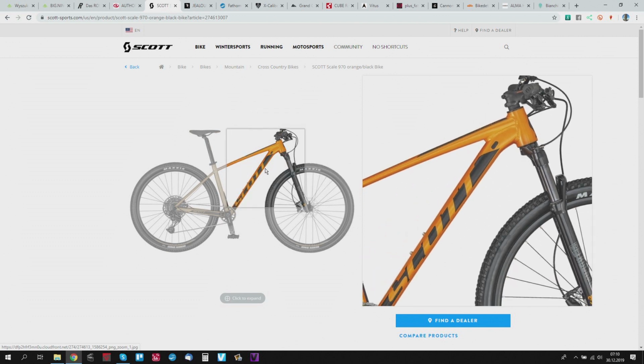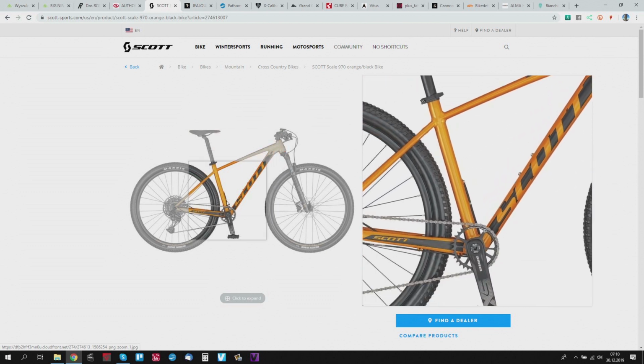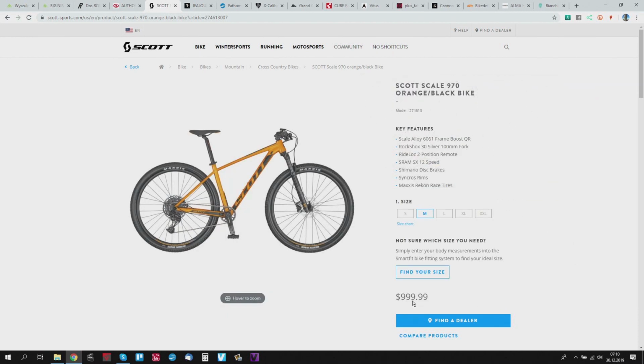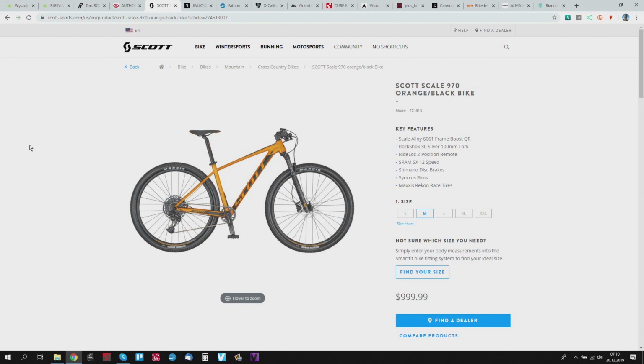Nicely made frame. You've got the port here for the dropper post if you wish. Everything except for the through axle is there, but it is way cheaper than all the others that we compare. $1,000, so it should be here, top 5 under $1,500.